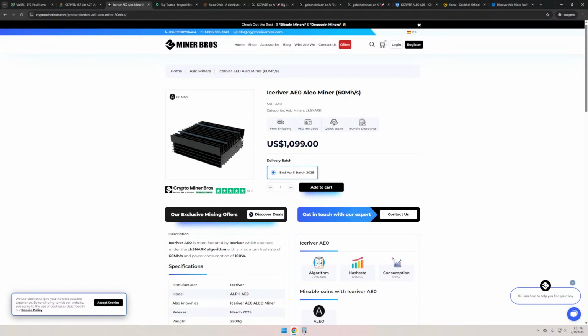Yeah, Ronnie, you're right. And the thing is, you cool down this heat sink, they actually like to run warm. These 0 series boxes, whether it's Alephium, whether it's Kaspa, whether it's Aleo, that's correct.